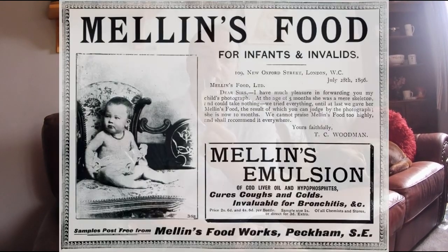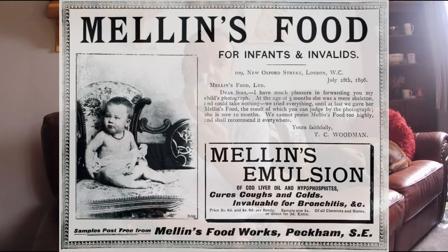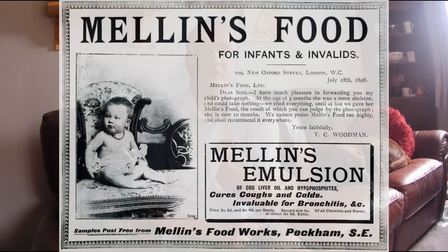Mellins food was started by an English chemist called Gustav Mellin, and he developed an infant formula. It was a powder that he diluted with cow's milk, and it became a milk modifier. It was a soluble dry extract of wheat, malted barley and bicarbonate of potassium, and it was marketed as Mellins food for infants and invalids, the only perfect substitute for mother's milk.